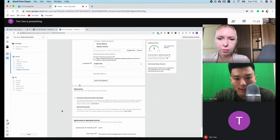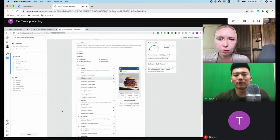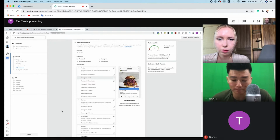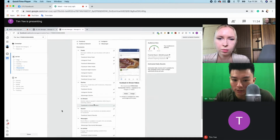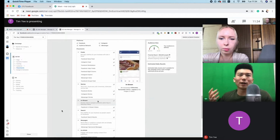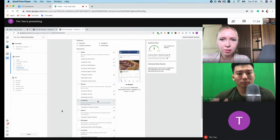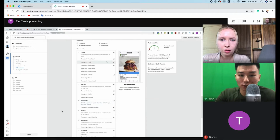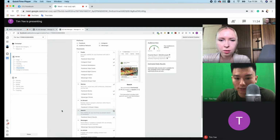Okay. And then placements. So this is really important as well. Where you place your ad matters. There's a bunch of different places that your ads basically get placed: Facebook newsfeed, Instagram feed, marketplace, explore, stories, Instagram stories, in-stream videos, search results, in article. There's a bunch of different things. So since you guys did buy this course, I'll give you a bit of an insider look at what you should do. When it comes to selecting the placement, what I personally recommend is Facebook newsfeed, Instagram feed, marketplace, Facebook stories, Instagram stories, and that's it.